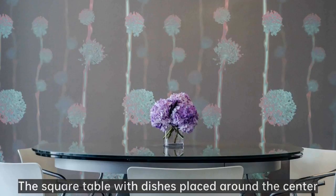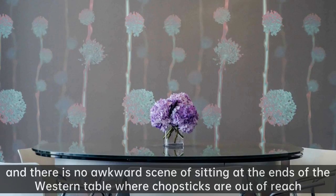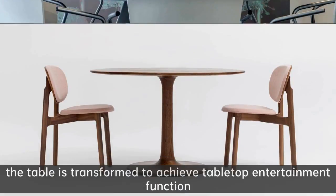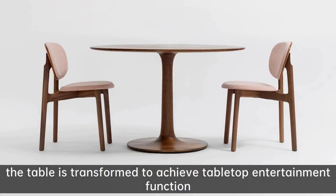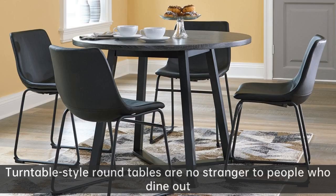The square table has dishes placed around the center. No matter where you sit, you can pick up your favorite dishes. And there is no awkward scene of sitting at the ends of the Western table where chopsticks are out of reach. When the meal is over, the table can be transformed to provide a tabletop entertainment function, and the central symmetry can make everyone feel the same joy.